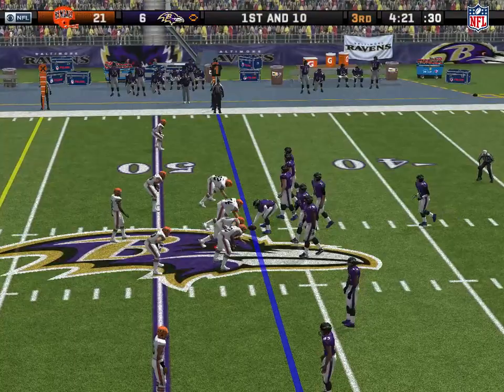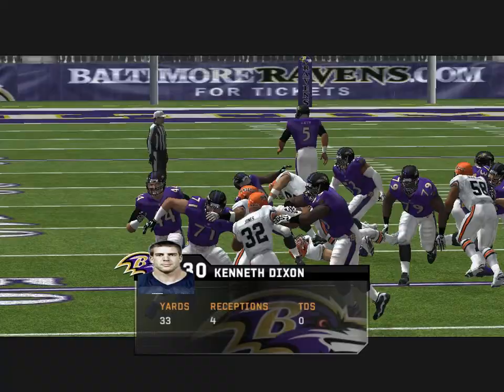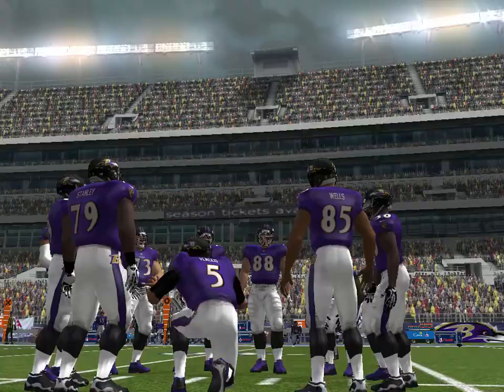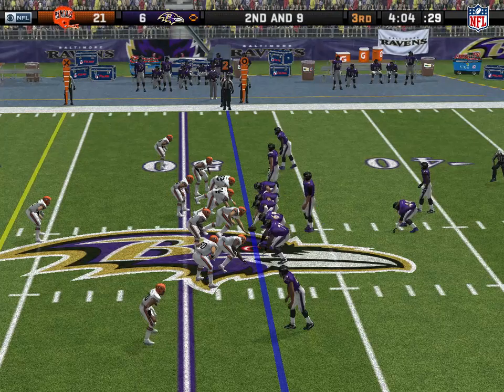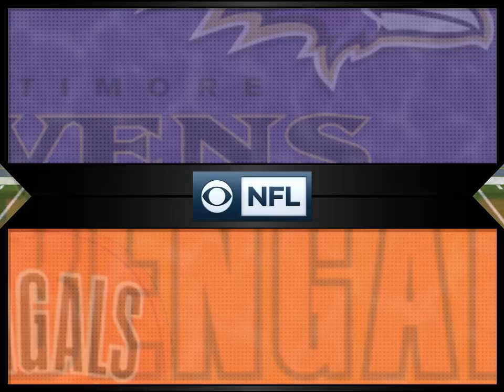Barry comes up to make the play at the 48-yard line. Dropping back, throws it. Incomplete pass.